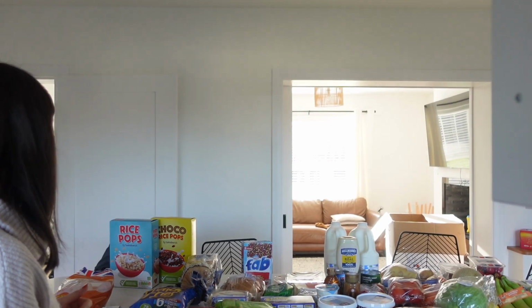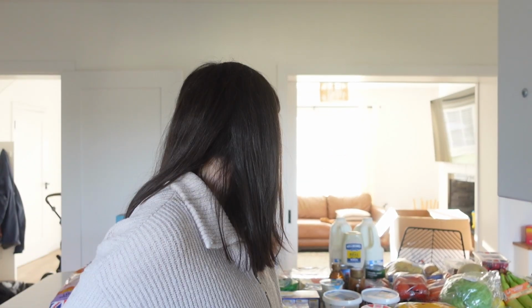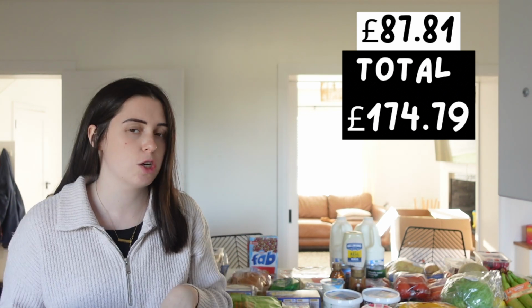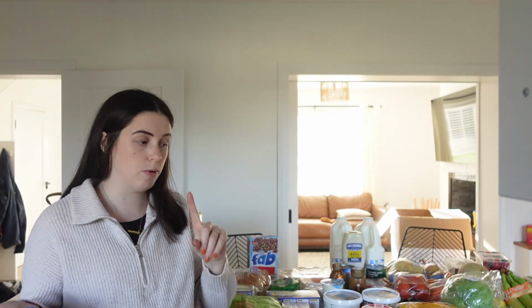The total, where the flipping heck did I put the receipt? The total, I don't know where I put the receipt, for all of that was, gotta log into my mobile banking app, £87.81. I didn't actually use the cashback app this week because I was in that much of a rush, otherwise I could have made a few pound back.